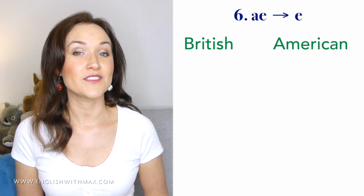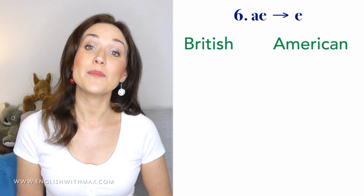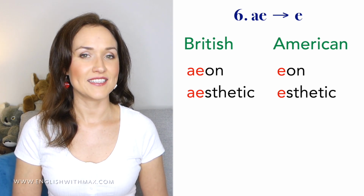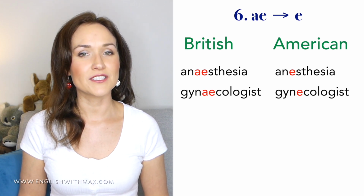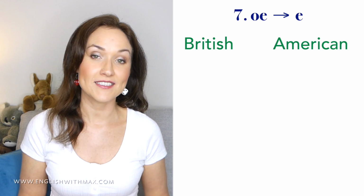Next we have a group of words that come from Latin and ancient Greek. The AE in these words in British spelling is reduced to just E in American spelling. Most of these are medical or scientific terms. Eon, aesthetic, anemia, anesthesia, gynecologist, pediatrician.